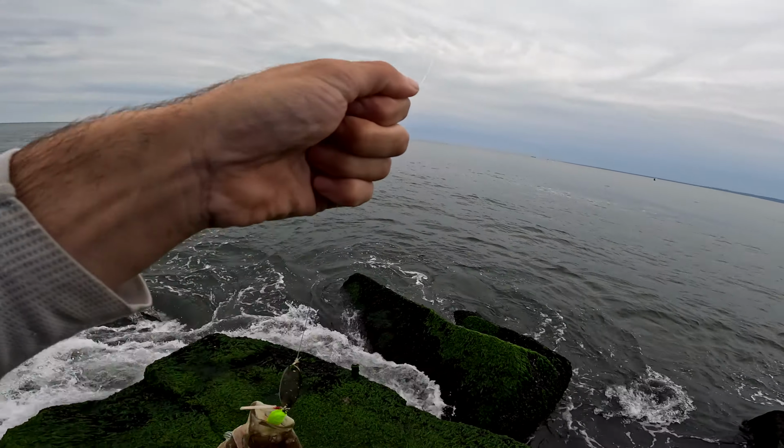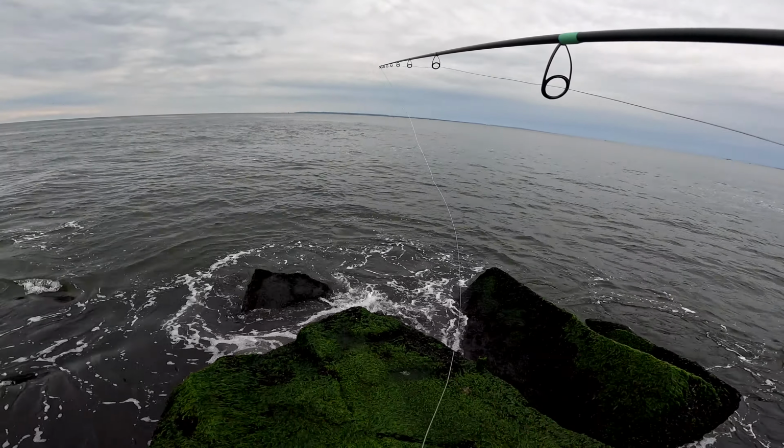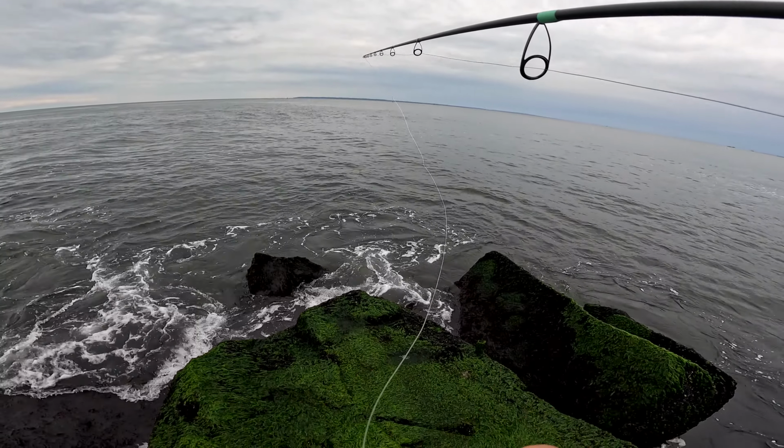As soon as I switched to chartreuse, I just started slaying the fluke. No other color was working.